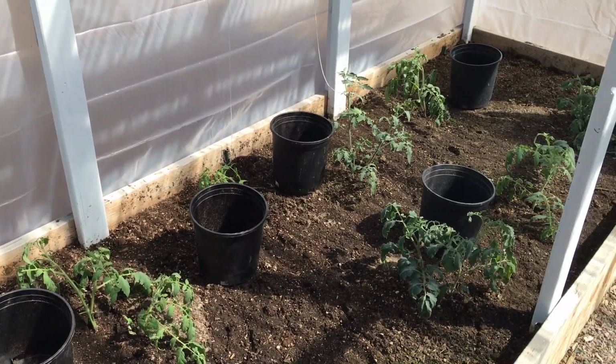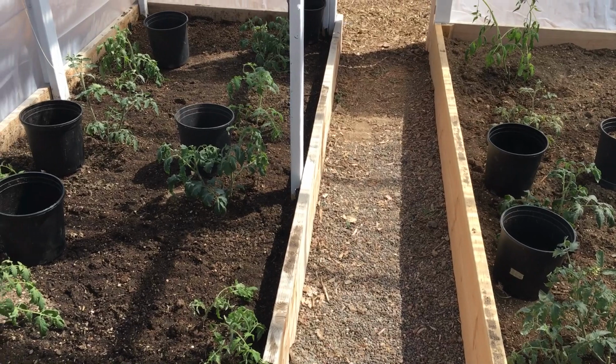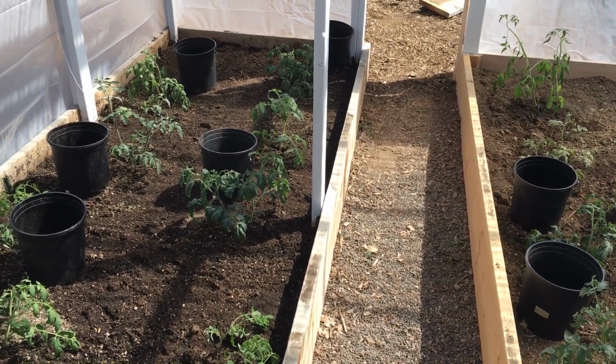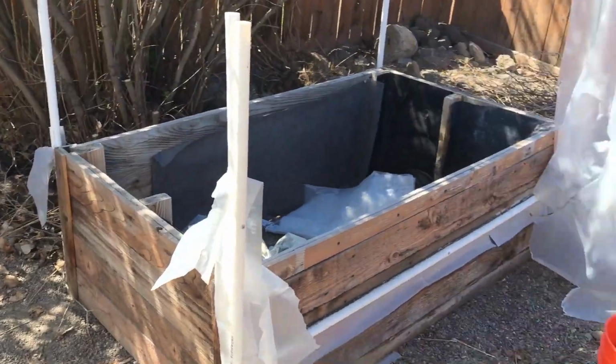So I will have to keep a close eye on the weather. I will need to heat this if the weather takes a turn for the worse. But climate change and global warming, it seems, has actually been working in my favor the past couple years. It hasn't been too bad.